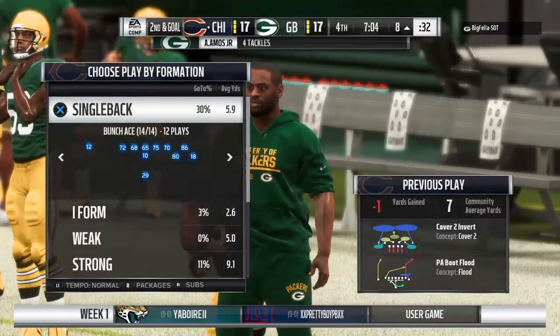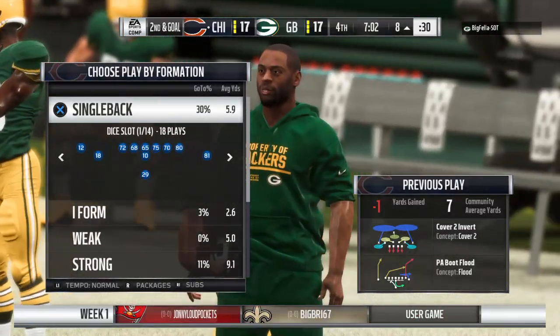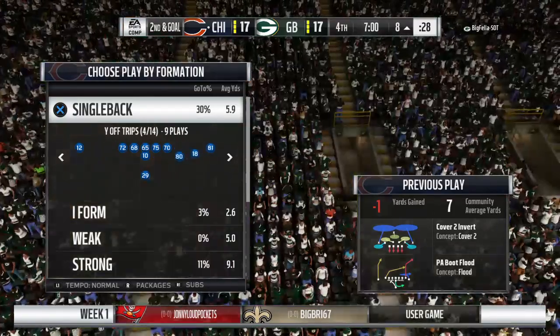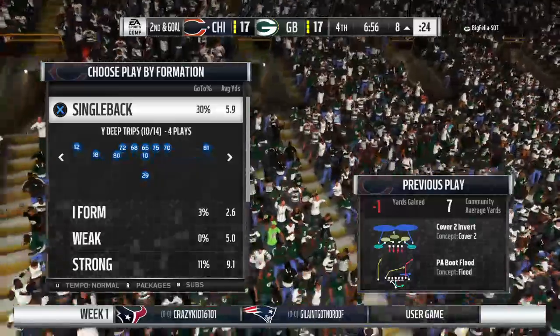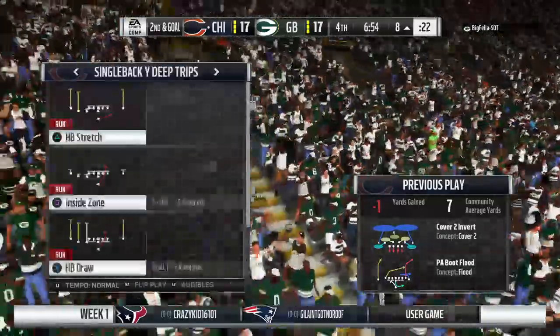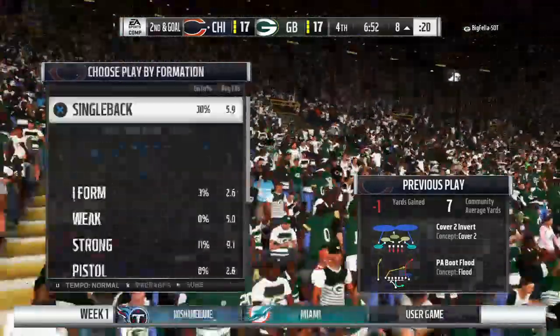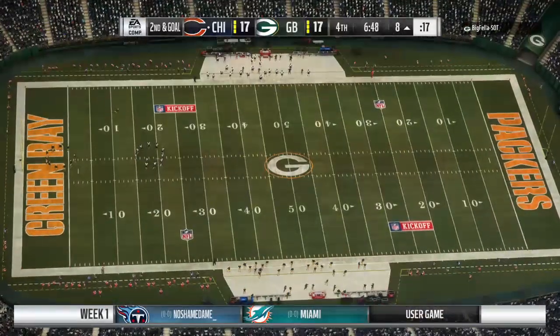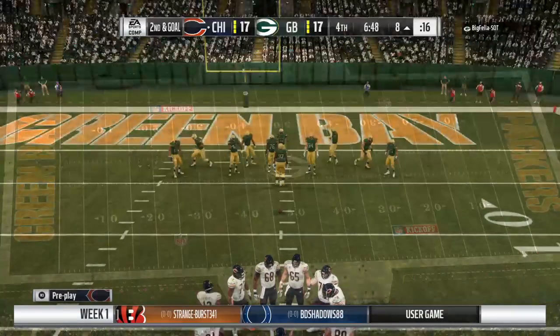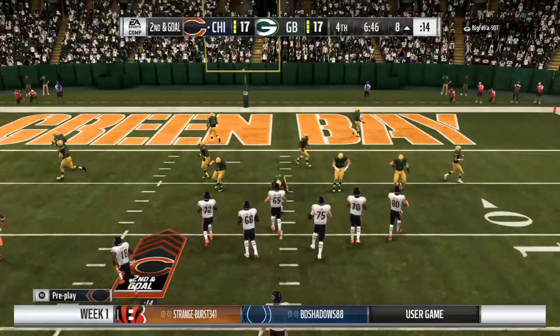Well, that was a simple throw and catch, but even with that completion, 0 yards gained. So they're behind schedule on down and distance. I think they were hoping to get it to him. He could make a man or two miss, but that window closed quickly. It's 2nd and goal, back to the 8-yard line now.